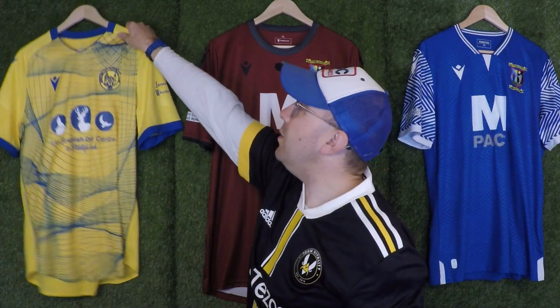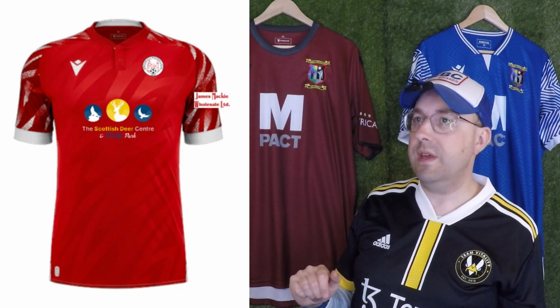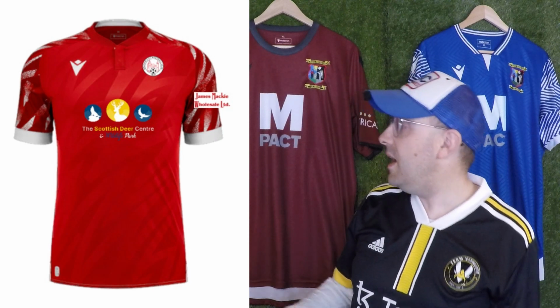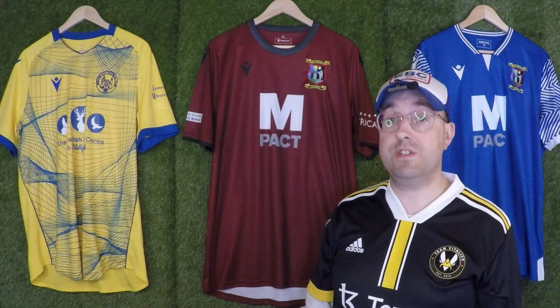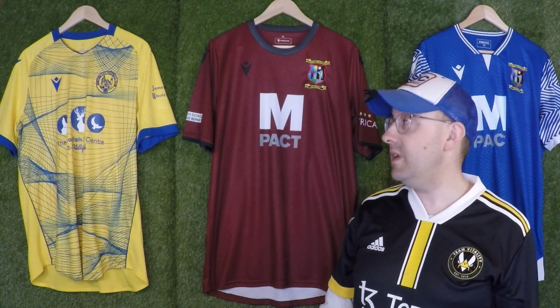The home one, I wasn't too sure about, looks like this. It's a red Macron template, not one that I decided to pick up, but maybe we'll see what next season's come out with. I've been following Brechin for a while. I've seen them play at Ibrox against Rangers in the Scottish Cup. I've seen them play against Hibs in the Scottish Cup, and I've been to the Challenge Cup final with them where they lost out in that one.